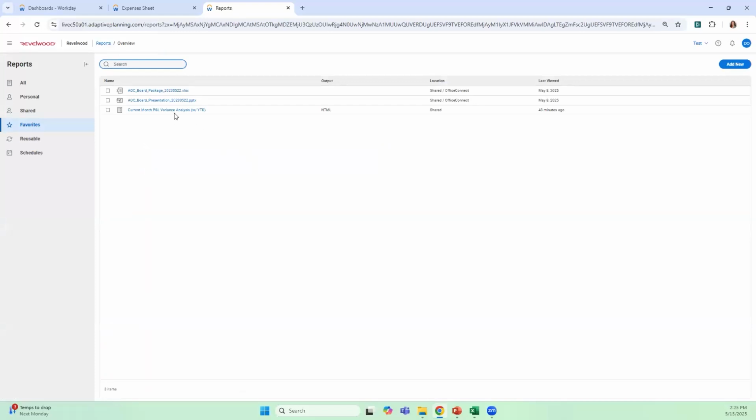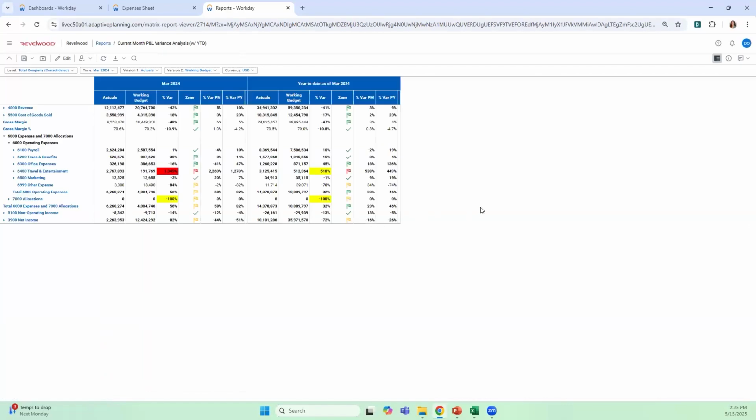I'm going to look at this current month P&L variance analysis here. Right away, I see red, okay? I'm looking at my current month of March 2024, and I'm comparing my actuals versus whatever my budget was for 2024. And we see that red is bad here. Even if it's your favorite color or something that you like, we know that in reporting that is not the best. So I want to drill down into this.